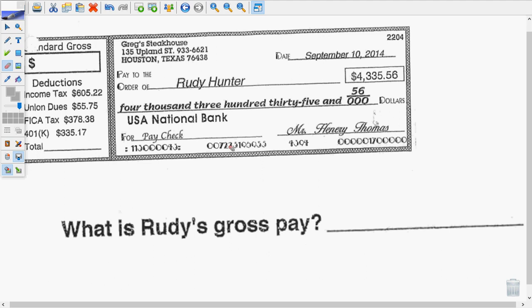Hey guys, we are looking at tonight's homework. I chose the side that has Rudy Hunter. That's the one we talked about today before you guys left.